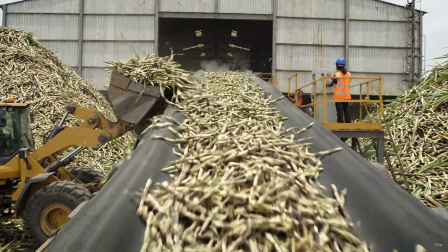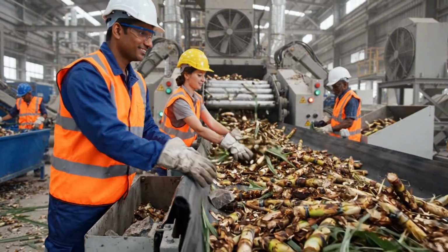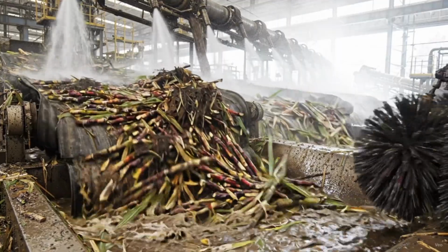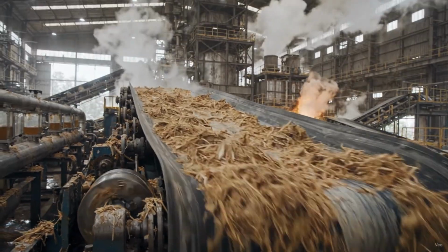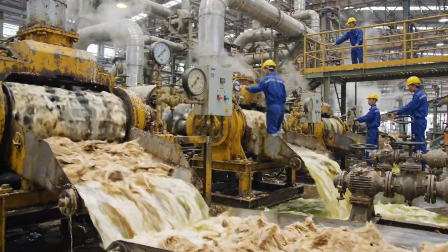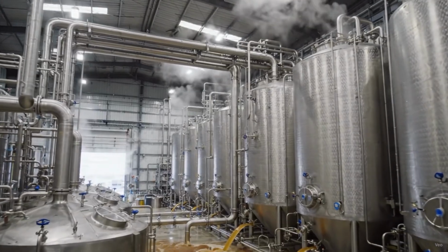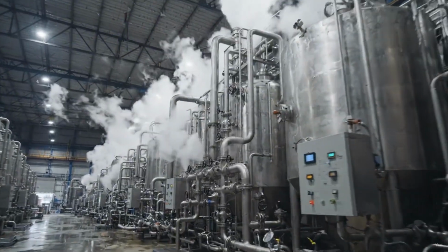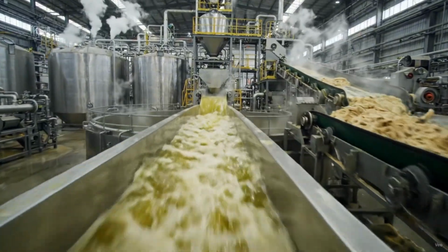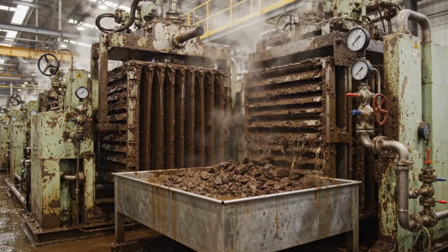Stalks begin their climb into the factory, and hands catch what machines might miss. Strip away the dirt of the fields. Nothing is wasted as the fiber. Stage after stage, the mills into syrup. Its journey toward purity. The mud gives back its last sweet traces.